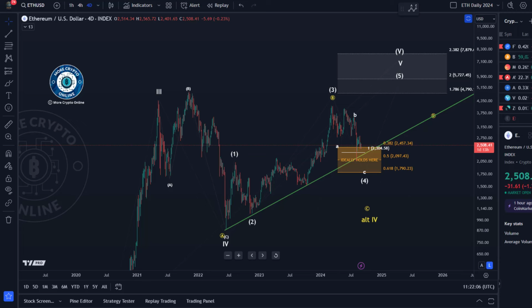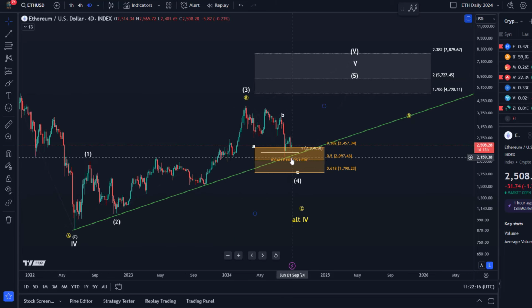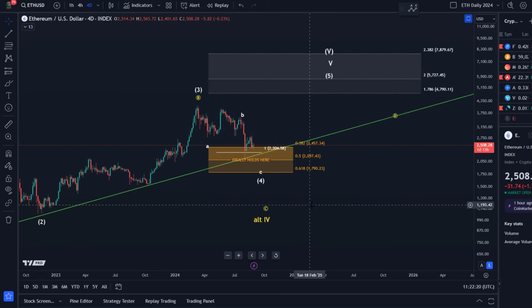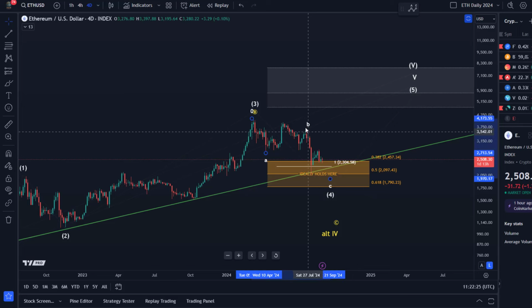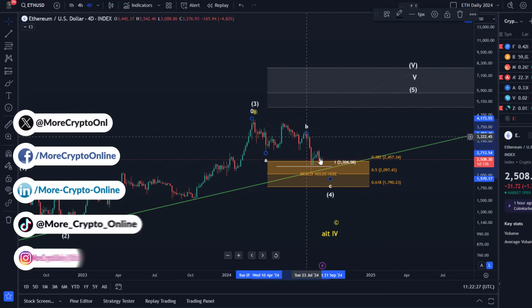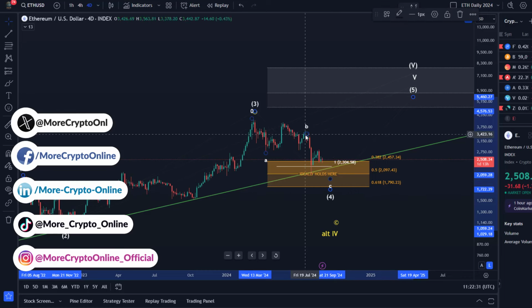On the Ethereum chart, I just want to start on the daily chart. You can see here that we are holding this orange support region on the daily time frame. Well, actually this is the 4-day chart, but it gives you everything that's important on this time frame. There are a couple of ways to look into this. I have labeled this B wave here in this wave 4 correction as a triangle. In that case, the wave 4 could be complete.